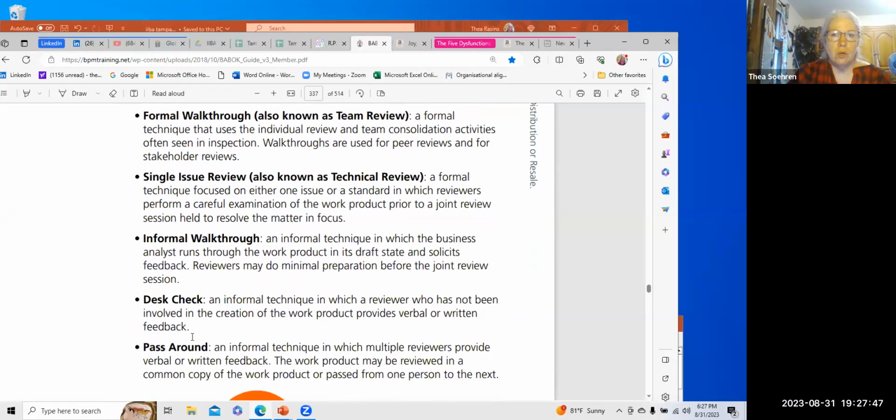A formal walkthrough, also known as a team review. We typically have a formal walkthrough after every iteration, whenever people talk about what they got accomplished during that sprint. The developer will walk through all of the development that they did and where they put things, what it was used for, and be able to answer questions about it. A single issue review, very similar, is a technical review, typically performed by the architect or the development lead with the developer to go through and be sure that their code is up to snuff. An informal walkthrough is a technique in which the business analyst runs through the work product in its draft state and solicits feedback. I often will take something to the product owner and say, this is what we're working on, and I just want to be sure that this meets your expectations.